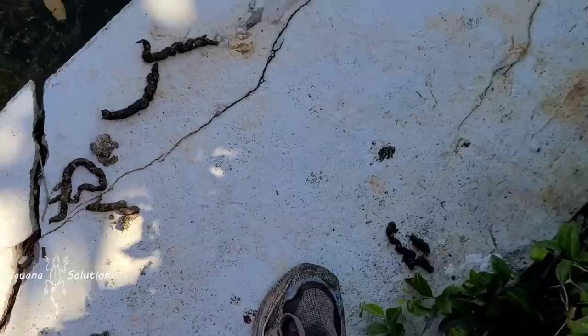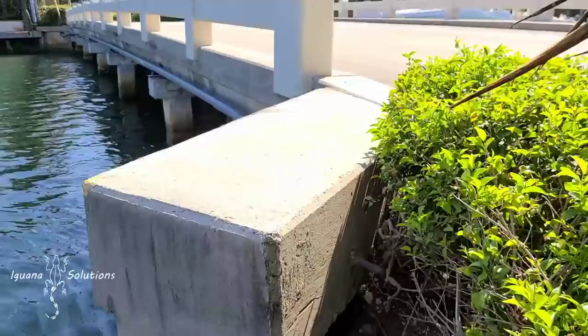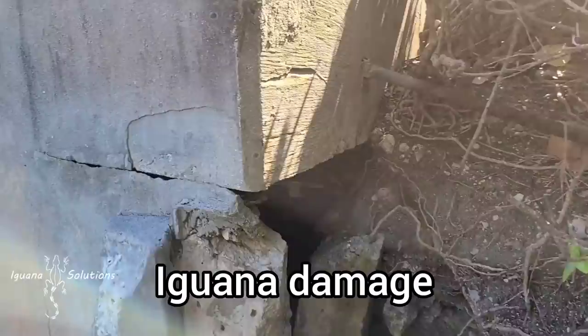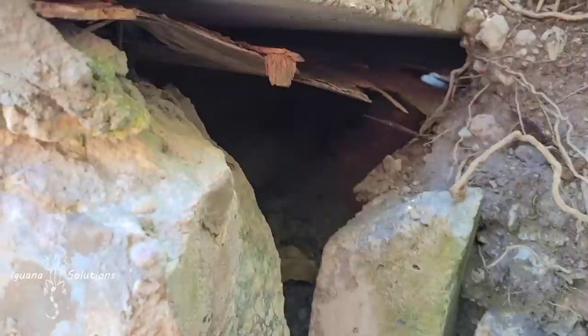And then this is where the iguanas disappeared. This is the type of damage that the HOA is concerned about. They actually have private bridges, and they need these bridges to last. And the iguanas have dug out behind it and under it. You can see the actual tail marks, but we have video of the iguanas going in the holes. I just had one dive in this hole. You can see all the way through to the other side.